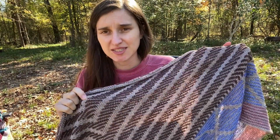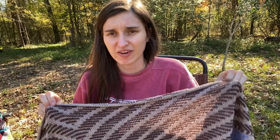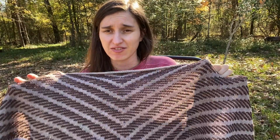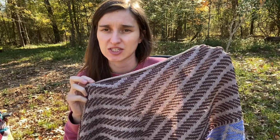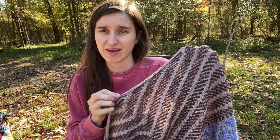So I dyed these myself. The yarn is from Nomad. It's a 75-25 blend. It's honestly not my favorite for shawls. Socks definitely, but it's not the softest for sweaters and shawls. So I wish I would have done something else, but it was my first batch of undyed yarn to purchase, and figuring all that stuff out is a lot, so you don't know it until you buy it.